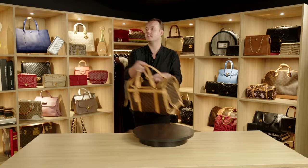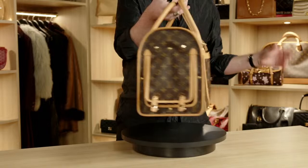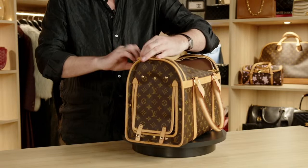Perfect. I love it. Beautiful base as well. Look, just some minor wear. But other than that, this is in excellent condition. $2,050 for this beautiful item right here. And I love to even include the luggage tag because, you know, it's Louis Vuitton. That's their whole thing, the beautiful luggage, just like this piece here.